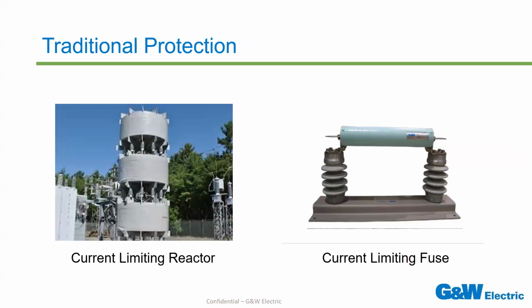And then just to drive the point home on the difference in size, you can see some of these CLRs could be 3 stories high, but in contrast, your current limiting fuse alternative could be 5 feet by 2 feet, and much more compact.